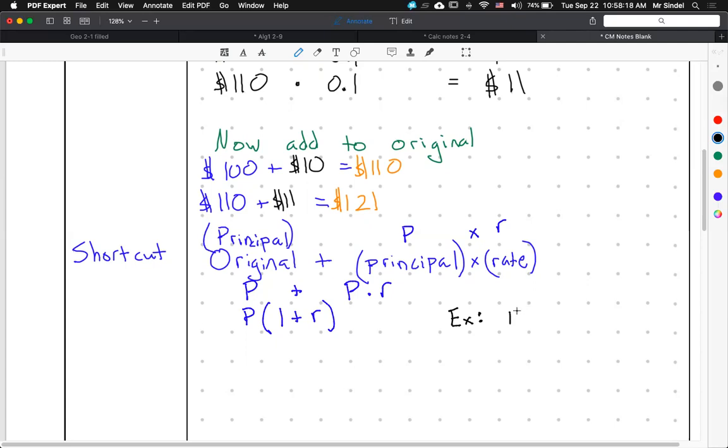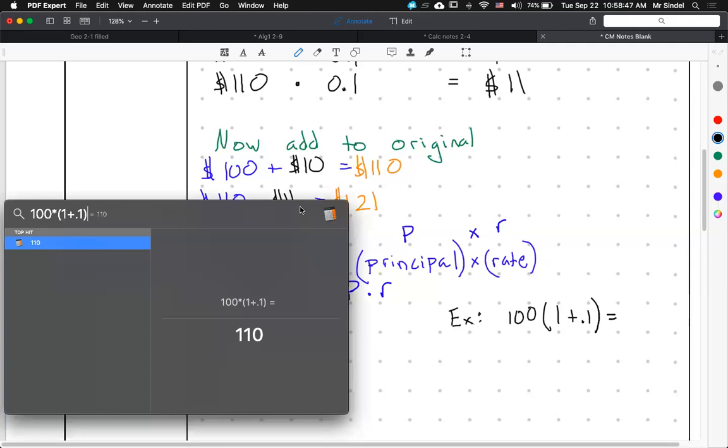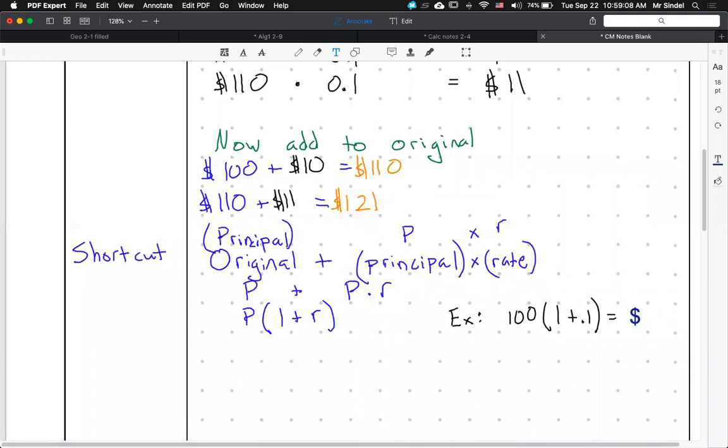In our example, we had $100, and we multiply that by 1 plus 0.1. Because our principal amount, our original amount, was 100, and then we need to multiply that by 1 plus 0.1, which is just 1.1. I can pull up my calculator, 100 times, in parentheses, 1 plus 0.1. You can see this is exactly the case. In 1 year, I came to $110. This formula works. I'm proving to you right now, yes, it does work. That was our shortcut to get from 100 to our 1 year amount. That was equal to $110.